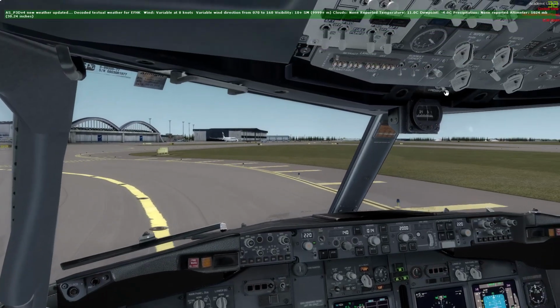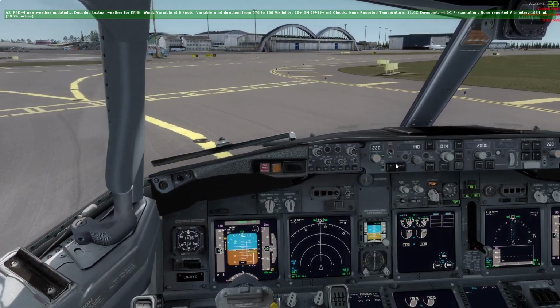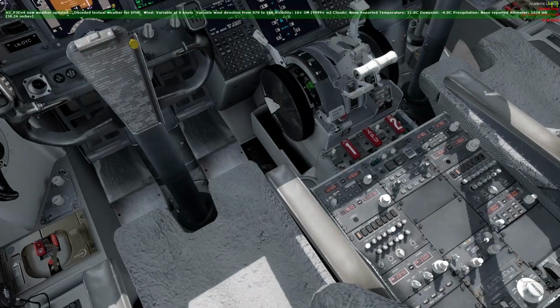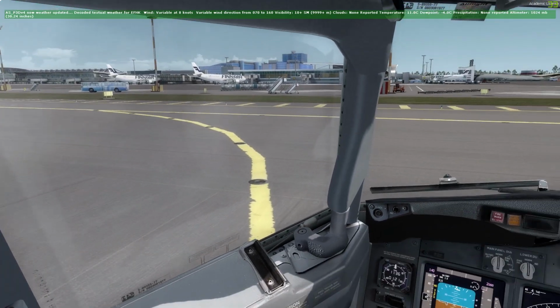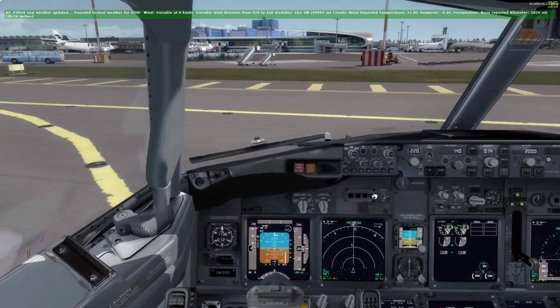Active Sky updating our weather. Engine switches can come off continuous, and we'll arm the APU. Or sorry, turn the APU on, I should say. Ladies and gentlemen, welcome to Helsinki. Weather radar off, and we'll bring TCAS to TA only. Now, our stand is on the north side of Helsinki. So we will taxi in now, disarm the auto brakes as well.